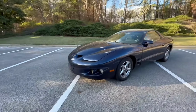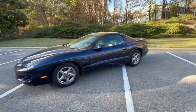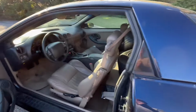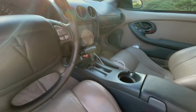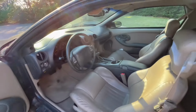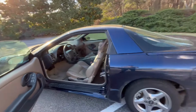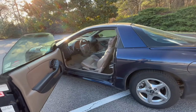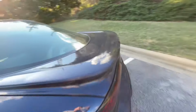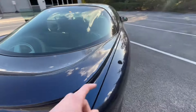So for the price, I don't think I can complain too much. Another thing that I'm not the biggest fan of, but it's all right, is the fact that I have an automatic. I really did want a manual, but this was honestly the best 4th gen V6 Firebird for the price. But aside from that, another thing I really dislike is the power antenna.